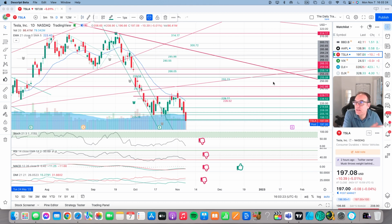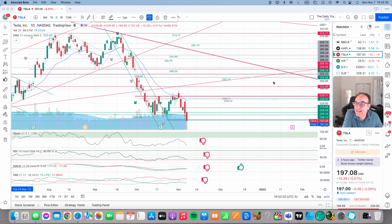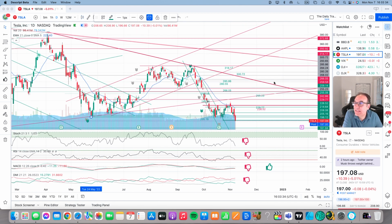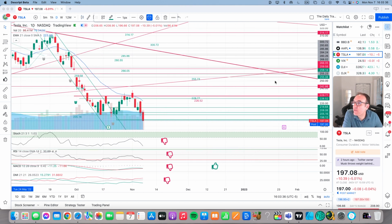So Tesla down $10.39. That's 5.01%. Closed at 197.08. Post market, we are down by 8 cents. So let's look at what we have here on the chart.